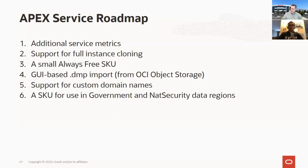We had a question about this that I answered on the chat too, asking about, okay, I've got a large volume of data. How do I get it into an instance of this Apex service? And we have a way to do that right now. You can put, for example, a Data Pump dump file in OCI object storage, then import directly into Apex service from there, very high speed connection, OCI to OCI. It does involve some PL/SQL scripting. So you're running some PL/SQL script in the included SQL Developer Web or in the Apex SQL Workshop.